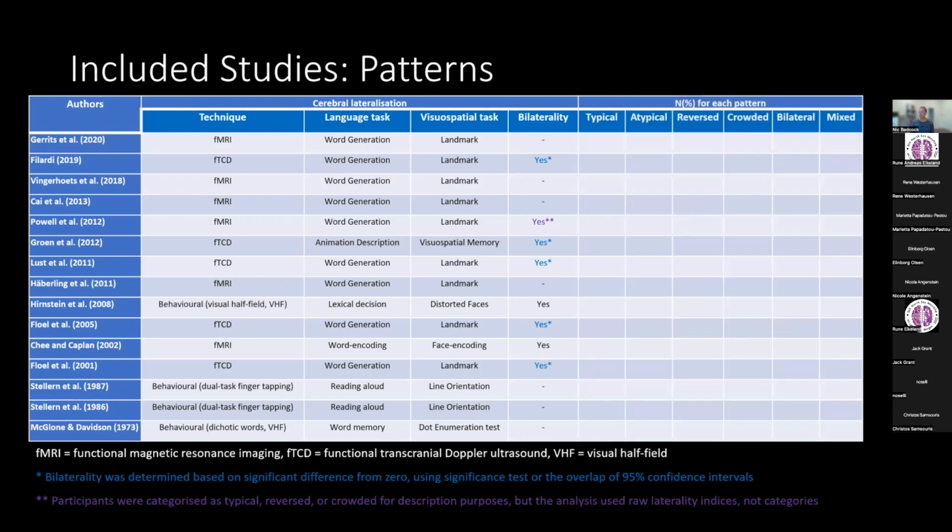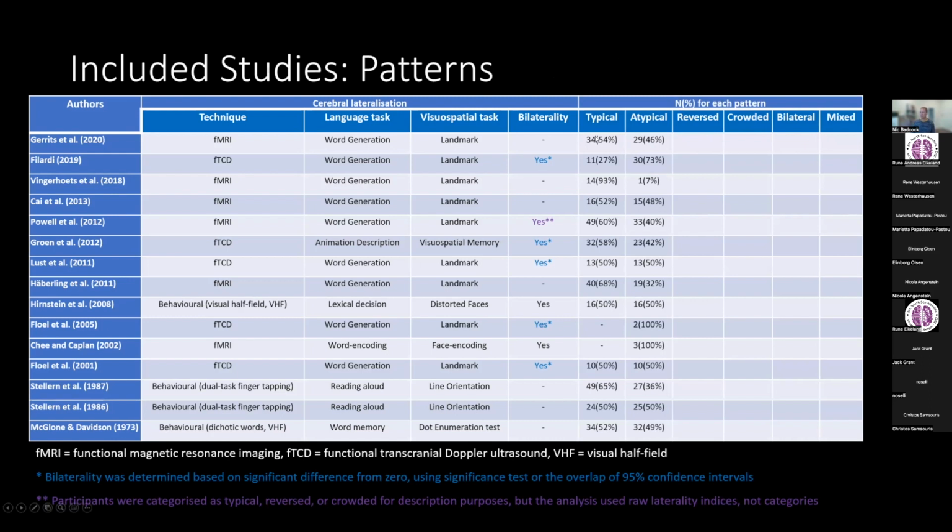So in terms of the patterns, just to give you a rough overview of what's there, some of these samples are a bit more selective than others. For example, Robin's study here, we've got 50% of people who are typical and the other half are atypical, right? So this is not what you'd expect if you had a normal sample. This was a left-handed bias sample. And this Filati study has a little bit more variability in it, but also this is a study that I was involved with.